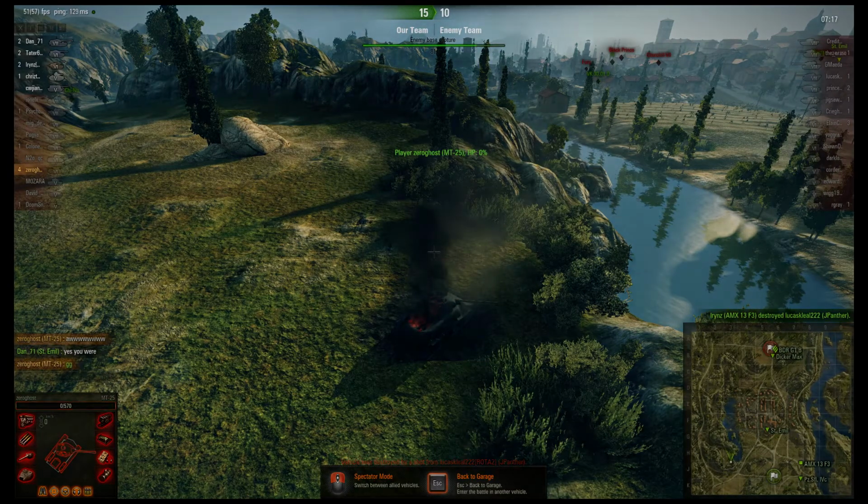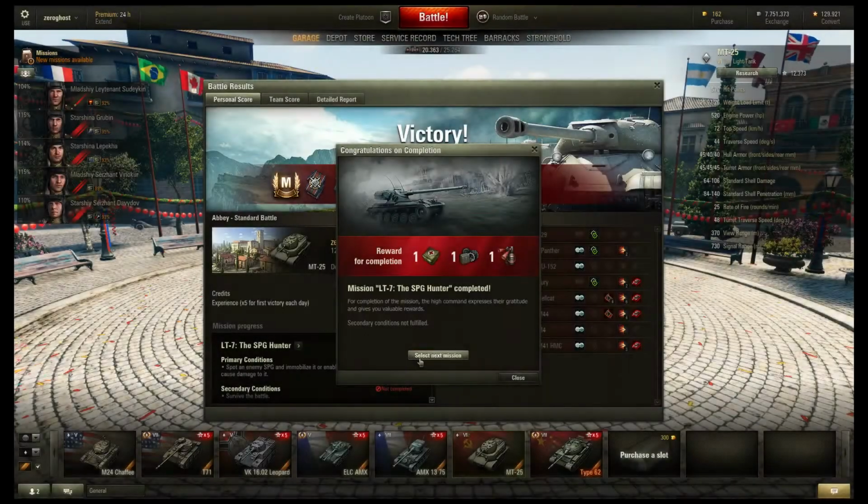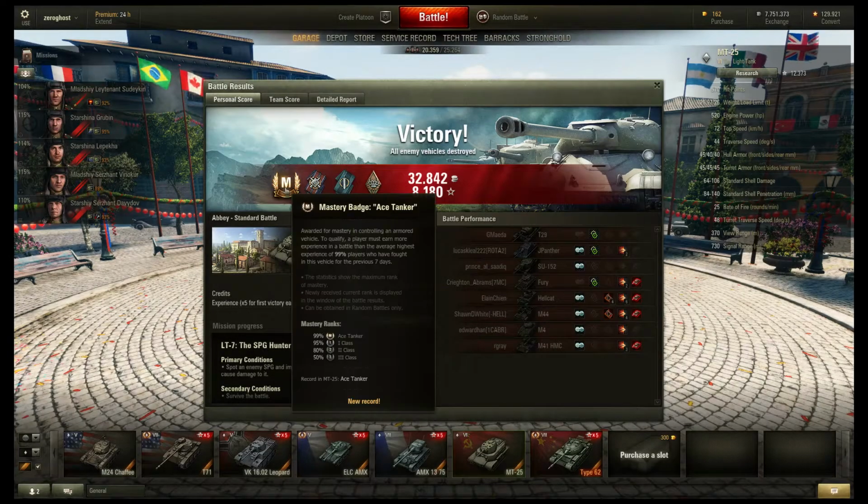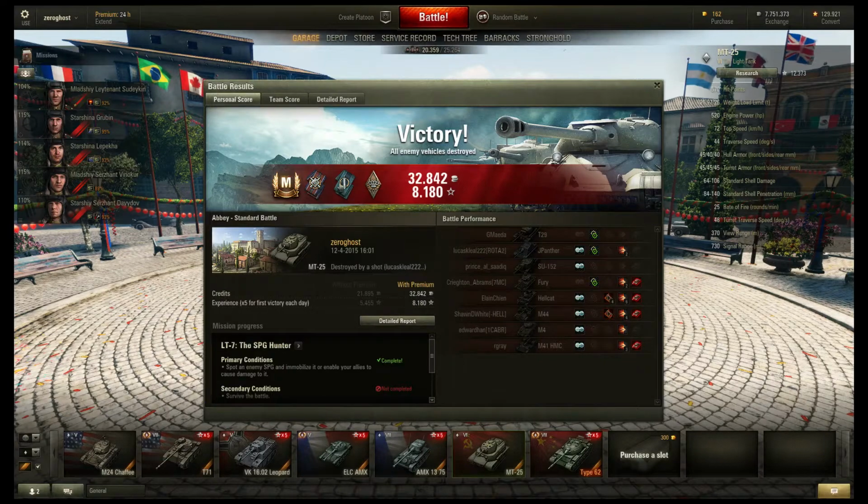Let's take a look at the stats. And here we are. I actually managed to finish a mission with that. What's the next one? Win a battle by capturing... great. Oh well, yeah, I guess we'll have to do that. Meh. Some other time. Mastery badge, Ace Tanker. We got a Fire for Effect, we got a Fighter, and we got a Bruiser Medal out of it.